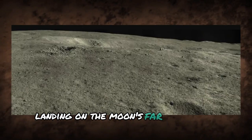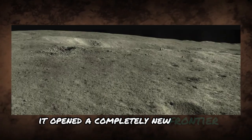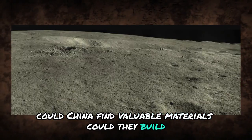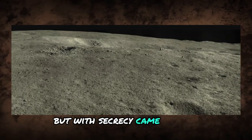Landing on the moon's far side was a huge milestone. It opened a completely new frontier. Speculation quickly followed. Could China find valuable materials? Could they build telescopes shielded from Earth's radio noise? But with secrecy came rumors.